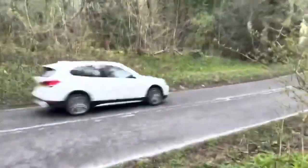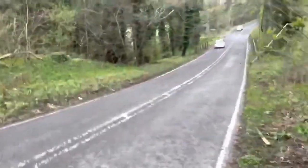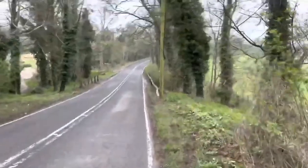Now the lady I spoke to, who very politely told me I was walking where I shouldn't, pointed out where the road or the pathway should be, or bridleway. So I'm going to go to Hexton now and try it in the other direction and see how we do.